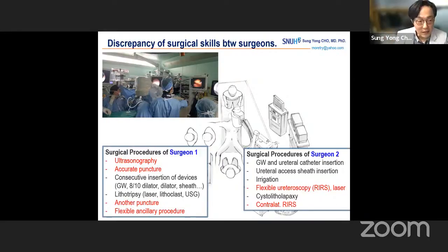In the flank side: percutaneous puncture, insertion of disposable devices or a metallic sheath, lithotripsy, and another puncture or flexible ancillary procedure if it is necessary. In the leg side of the patient: guide wire and ureteral catheter insertion, ureteral access sheath insertion, manual or dependent irrigation, RIRS or cystolithotripsy, and RIRS in the contralateral side to the PCNL side.